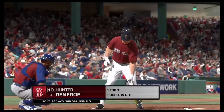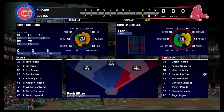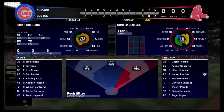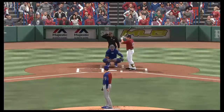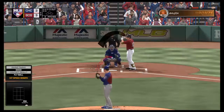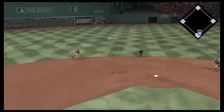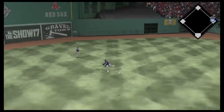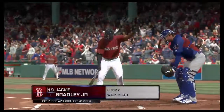Trying to pick things up where we left off. Hunter Renfroe will start things out here in it. Hunter Renfroe. First delivery to him on the way. Lazy fly ball out to center field. On the move is Hayward, but he can't get there, and the hit parade continues. So it's a leadoff base hit to start the Red Sox half of the inning.